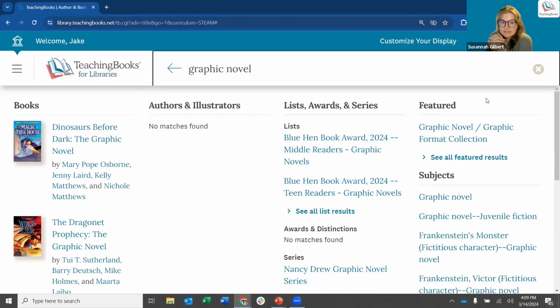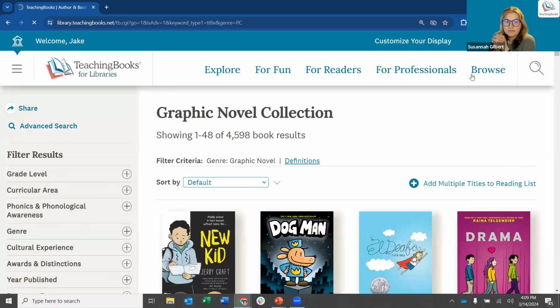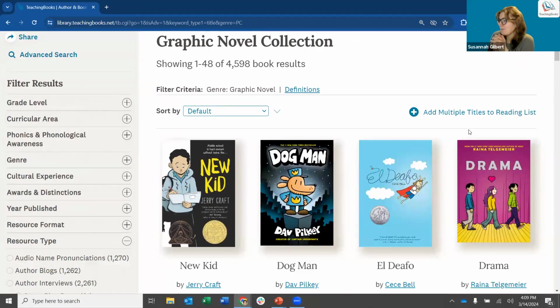So again, you'll see here we're getting some lists, some series, graphic novel as a subject, but we'll also get that graphic novel graphic format collection under featured there. You can see we've got about 4,500 books there. Some great ones up top already. But we can just continue to filter down.